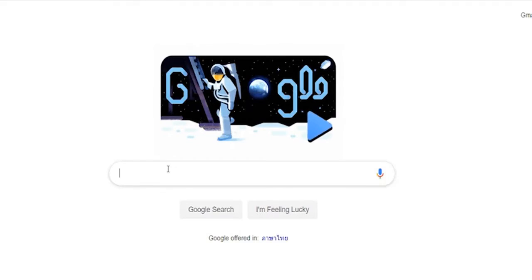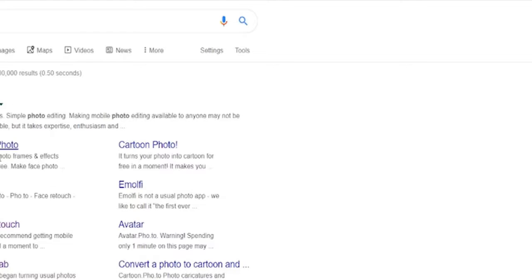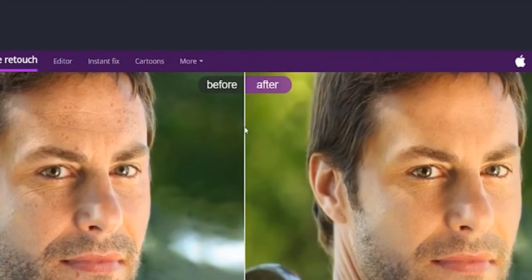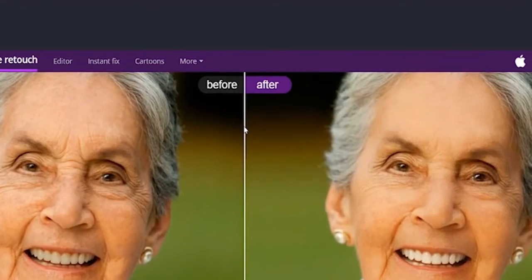So again, we're back on Google. What you need to search for this time is foto.me, and it should come up here, so it's basically photo. Now don't click on the main page, you just want to click on face retouch here. So click on that, and it's going to take you straight to the page that you actually need to be on. Otherwise you're going to have to find it through links on their website, and it's quite hard to find on their main page.